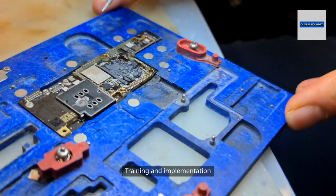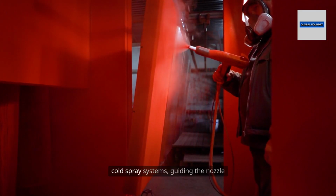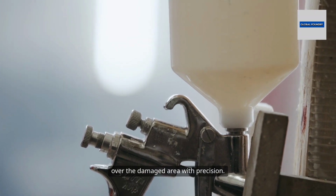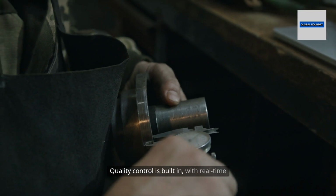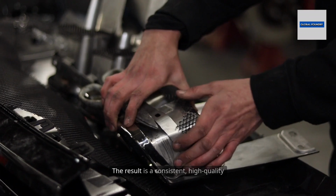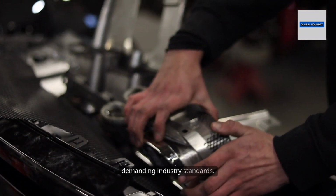Training and implementation are straightforward. Operators use portable or stationary cold spray systems, guiding the nozzle over the damaged area with precision. The process is clean and safe, with no toxic fumes or open flames. Quality control is built in, with real-time monitoring of coating thickness and adhesion. The result is a consistent, high-quality repair that meets the most demanding industry standards.